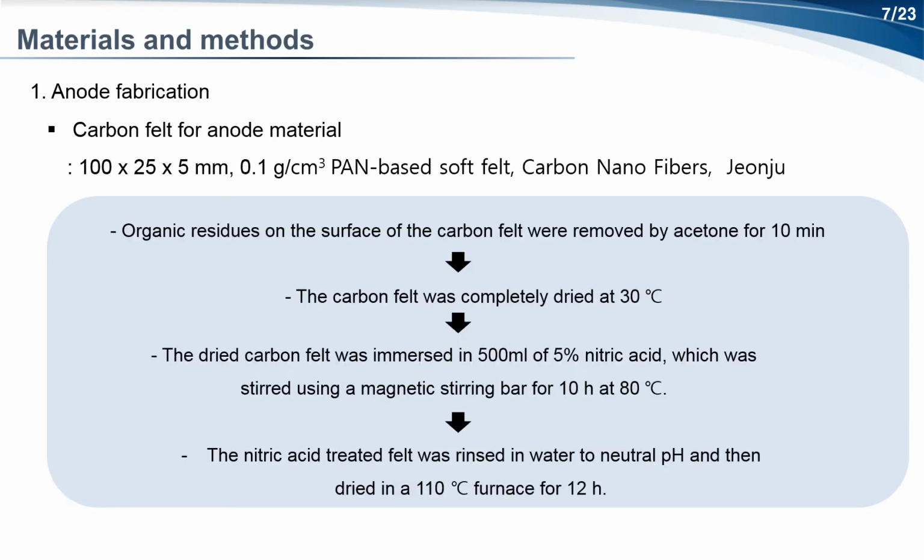Next slide is materials and methods. First, anode fabrication. Carbon felt for anode material was treated by nitric acid. The procedure is as follows. First, organic residues on the surface of the carbon felt were removed by acetone for 10 minutes, and then the carbon felt was completely dried at 30 degrees Celsius. The dried carbon felt was immersed in 500 milliliters of 5% nitric acid, which was stirred using a magnetic stirring bar for 10 hours at 80 degrees Celsius. The nitric acid-treated felt was rinsed in water to neutral pH and then dried in a 110 degrees Celsius furnace for 12 hours.